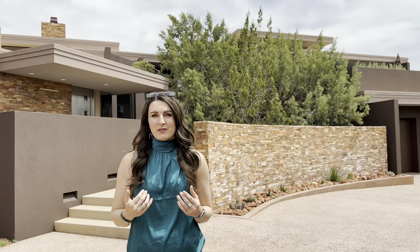One of my favorite features of the property is the primary bathroom with its wall of windows looking out onto the Red Rocks. You truly feel like you are in the Red Rocks.